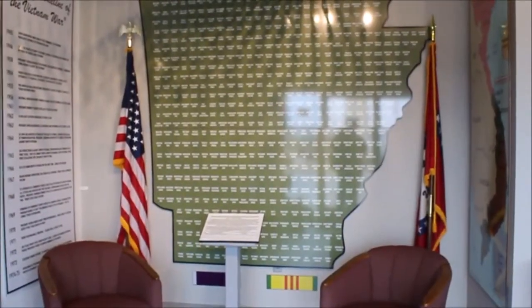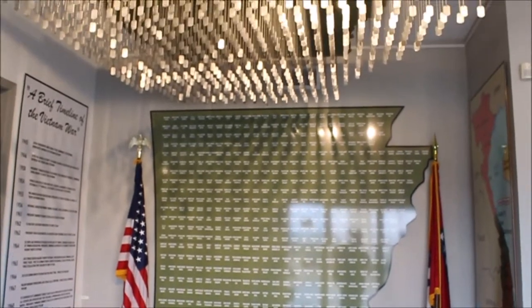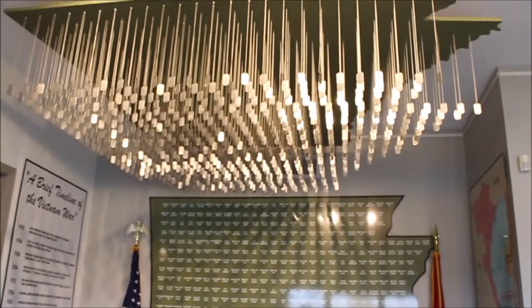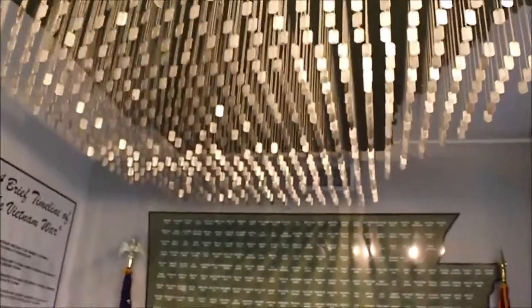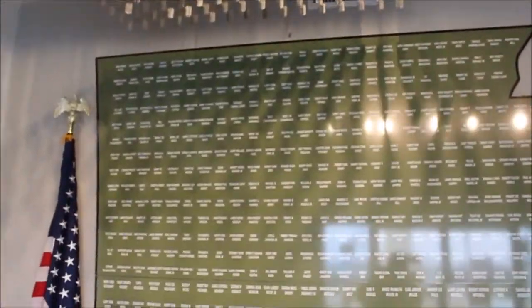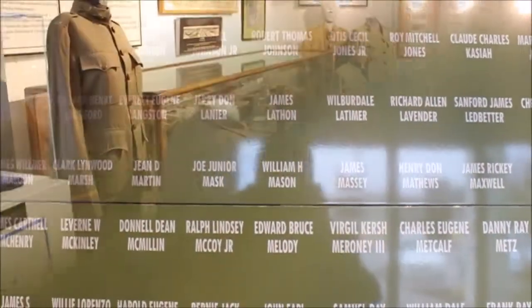Just when you come in, there's a memorial for the Arkansas soldiers who died in Vietnam. 592 of them, and from the ceiling, replica dog tags are suspended. All the names are on this board in the shape of the state of Arkansas.